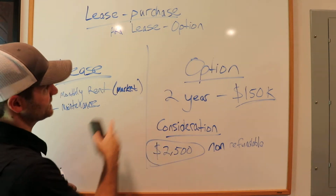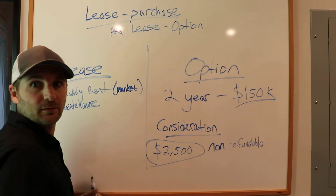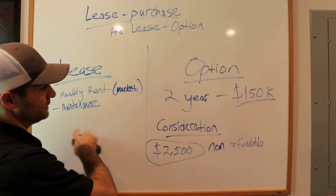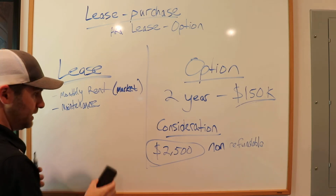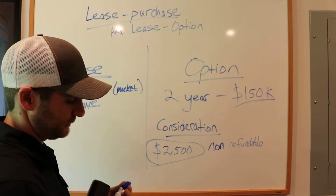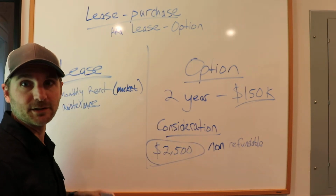And your worst case scenario is that they buy the house from you, okay? And then let's say they don't buy the house from you. Well, you could turn around and just sell it again on another lease option. That's how it works. If you want to do some more research on it, there's tons of videos out on the internet. But this is just an explanation of how the lease option works. So I hope this helps.